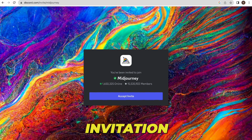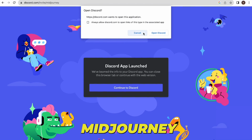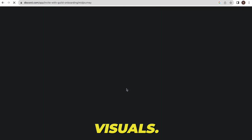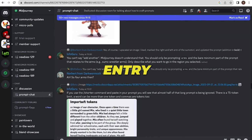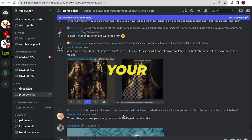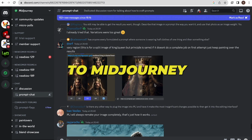Follow through with the invitation. Concurrently, ensure you have a Discord profile. Once all is in place, integrate Midjourney into your exclusive server to maintain privacy from external visuals. Simply hit the plus icon to establish your server. Subsequently, on Midjourney, select any entry-level chat rooms. Engage with the Midjourney bot and incorporate it into your server. With these steps completed, you're all set to feed your prompts to Midjourney.